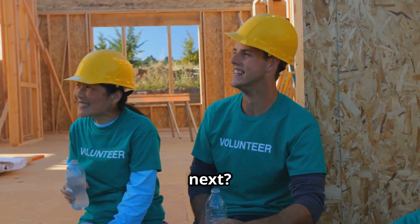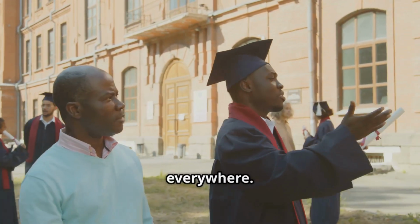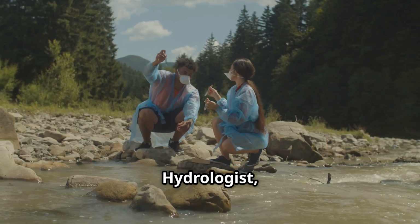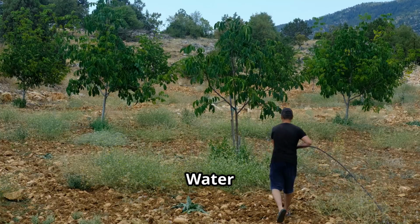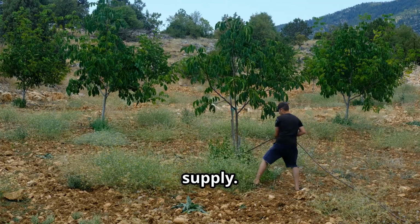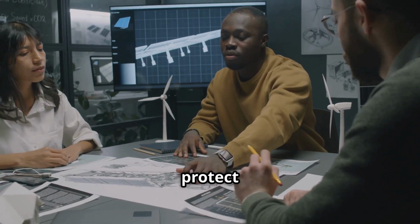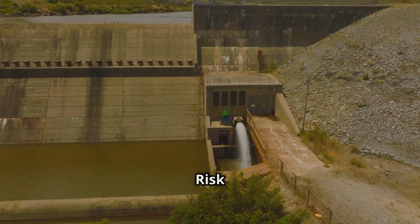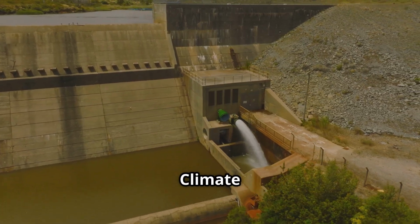What comes next? Careers. A bachelor degree in engineering hydrology opens doors everywhere. You could be a hydrologist, tracking and managing how water moves through the environment, or a water resources engineer designing systems for a reliable water supply. Maybe you want to be an environmental consultant guiding projects that protect our planet. There's also flood risk analyst, dam safety engineer, hydrogeologist, climate change analyst.